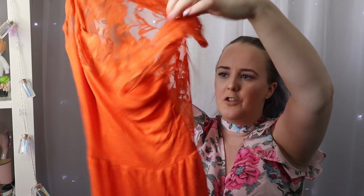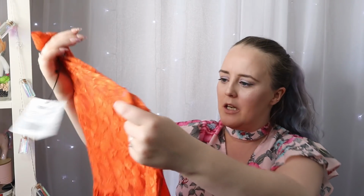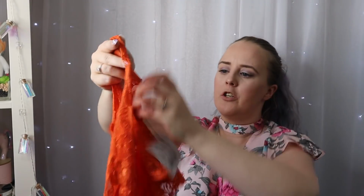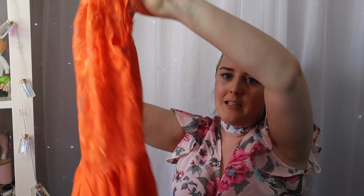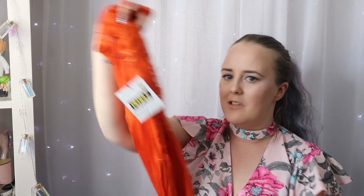Next up we have a gorgeous colour for summer. It's this little dress. It's very short. I was planning on wearing this with a bikini. It does have a sheer back, like a mesh back. So I was planning on wearing this with a bikini, although it does look quite small. I think I got this in a 14 and it does seem a lot smaller than that. But we will try and we will see.